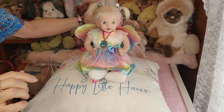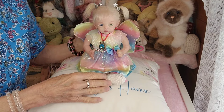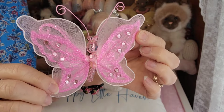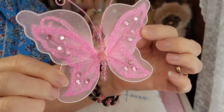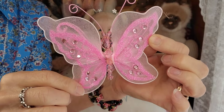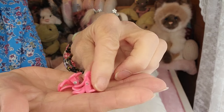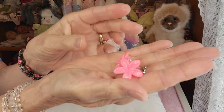And she does have accessories, even though she's a tiny little thing. I also had gotten her different types of wings from Etsy because after all, she is a fairy and she flits around and makes trouble in our nursery. She has these little wings that I found for her, and I also got some white ones, but I thought that the pink would go really well with her outfit, with her pretty little pink dress. These are beads. It's butterfly wings, and those are beads, and then there's some little sparklies, and it's just a cute little pair of butterfly wings, and it clips on to the back of her dress. And then I'm also going to be putting these cute little sparkly flowered clip-ons in her two little ponytails, and those are pink as well.